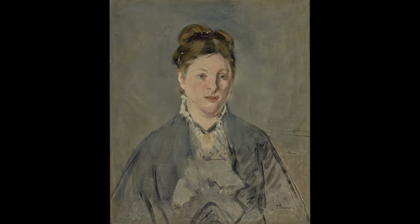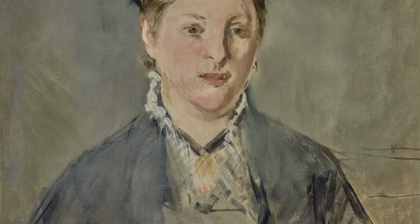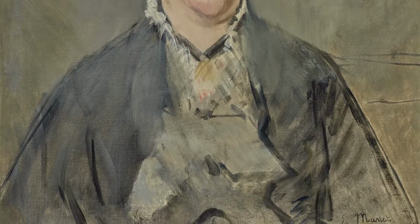By removing the discolored varnish and gratuitous retouching on Madame Manet, which was probably employed to disguise a minor crack along the subject's cheek, Devi was able to restore the painting's original palette, as well as Manet's lively, sketch-like handling of paint in the figure and background.